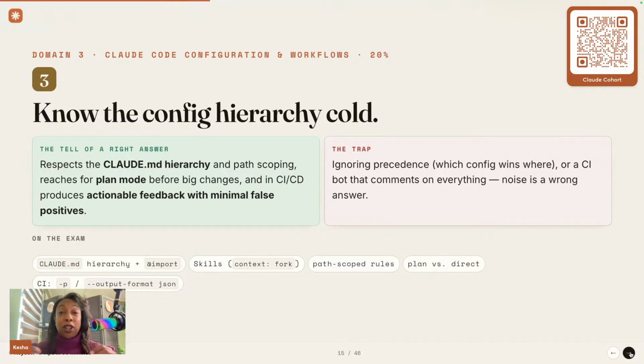And let's say you're working on a team of 5 engineers, and one of the engineers is saying, I'm not able to see this best practice that you're using. It's typically because it's in your personal Claude MD. It's not at the project level, which is then checked in and shared with others. So just understand the hierarchy and precedence and how it works and how it could cause problems. So that is the hot tip for domain 3.